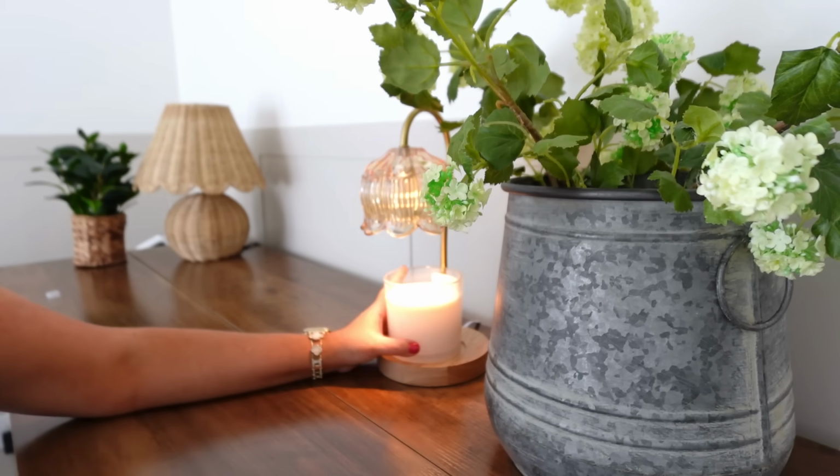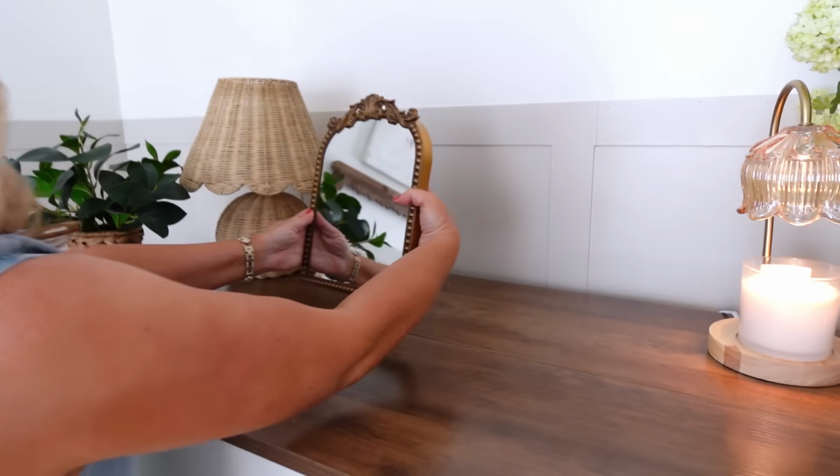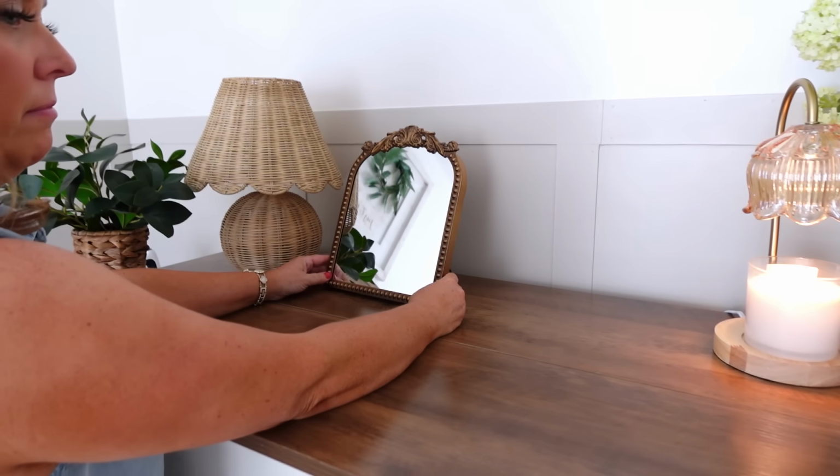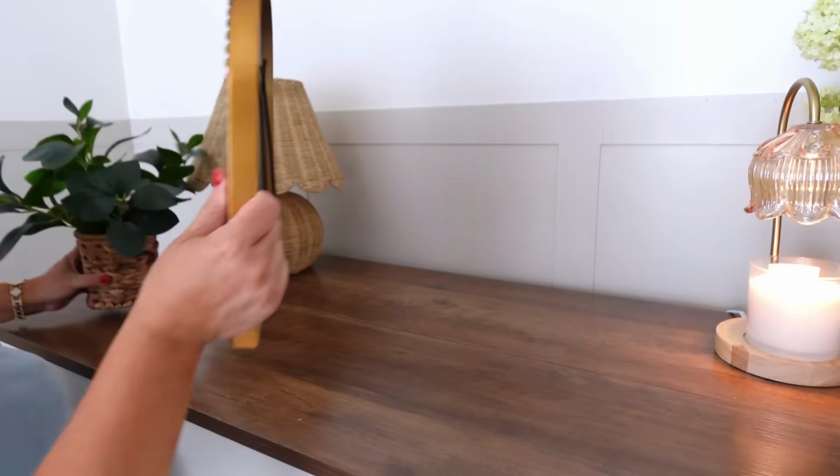pretty at night. Right now I'm editing. We are having a thunderstorm. It is dark outside, even though it's the middle of the day, and I've got that candle burning, and it just is really, really nice.